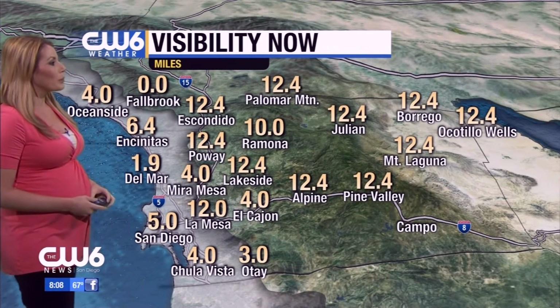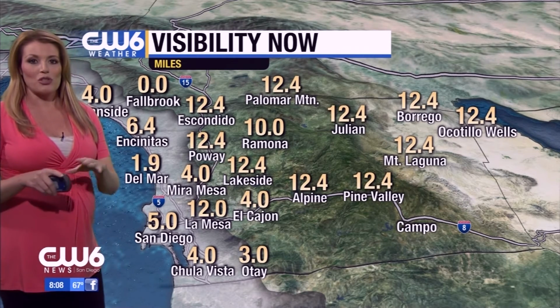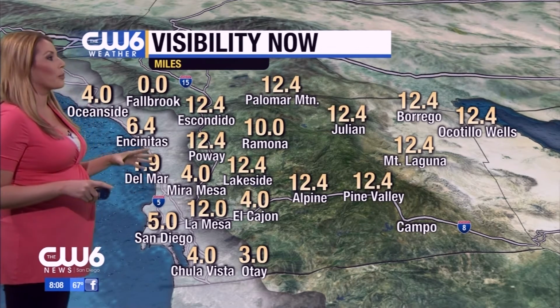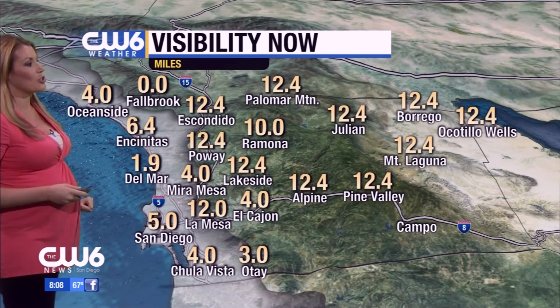We're also seeing sharply reduced visibility up in Fallbrook, with clouds down to the deck. Visibility is down to nothing in Fallbrook, and I think we are probably seeing some reduced visibilities in between some of these reporting stations in North County.